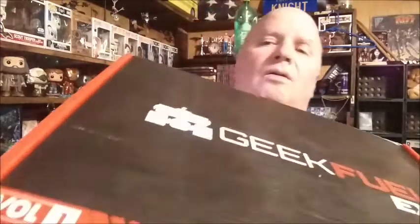So, all right, is that everything? I think that's everything. Geek Fuel EXP second quarter box, volume one. All right. Let's see what is going on. First one ever, the big honking EXP. Now my concern is that Loot Crate had a box and then they had the deluxe edition, which has fancier items, and I'm not really into the fancy stuff, just ordinary whatnots and things. Here's a card on top.